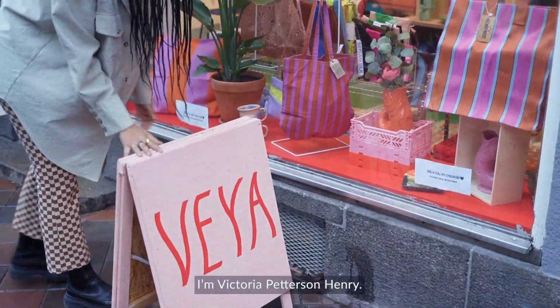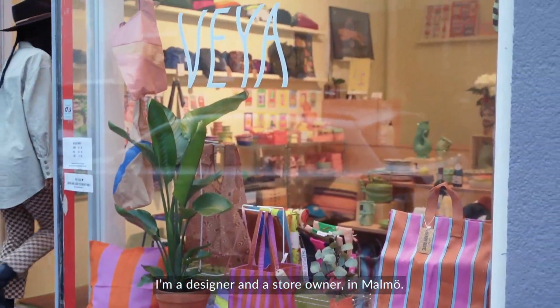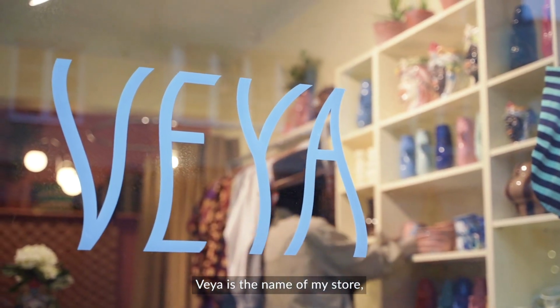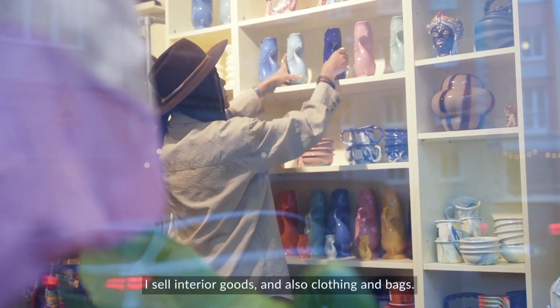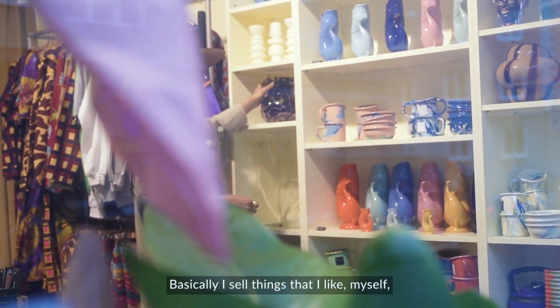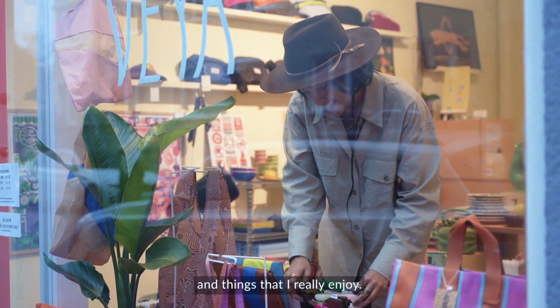I'm Victoria Pettersson Henry. I'm a designer and a store owner in Malmö. Veya is the name of my store. I sell interior goods and also clothing and bags. Basically, I sell things that I like myself and just things that I really enjoy.